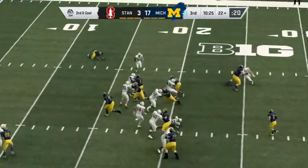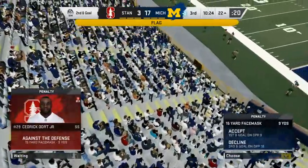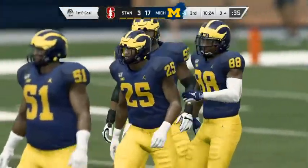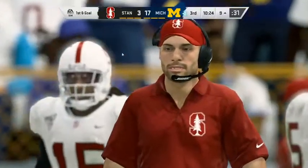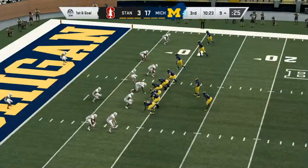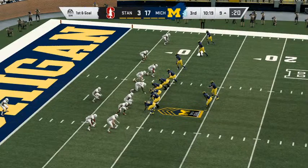They'll run it now out of the gun. And he's going to be brought down by the face mask. Here come the flags. This is going to get him a 1st down. So that flag will cost him 15. And it doesn't matter anymore how you get the face mask. Any part of it, that's going to be 15 yards. So now then the penalty's got him set up with a 1st and goal.